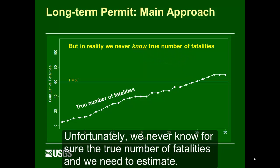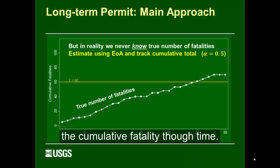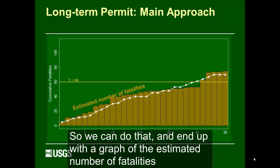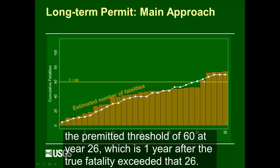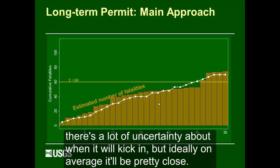Unfortunately, we never know for sure the true number of fatalities, and we need to estimate. The simplest, most obvious approach would be to use evidence of absence and track the cumulative fatality through time. So we can do that and end up with a graph of the estimated number of fatalities, and we can see that the total estimated fatalities exceeds the permitted threshold of 60 at year 26, which is 1 year after the true fatality exceeded that, 26. It could be a year or 2 late, or it could detect it a year or 2 or 3 early. There's a lot of uncertainty about when it will kick in, but ideally, on average, it'll be pretty close.